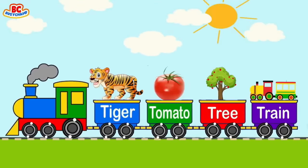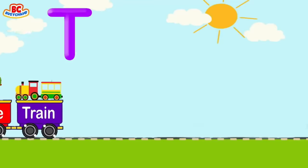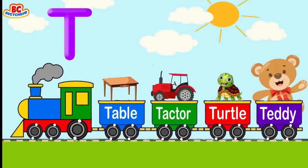Letter T. Tiger, tomato, tree, train. Table, tractor, turtle, teddy bear.